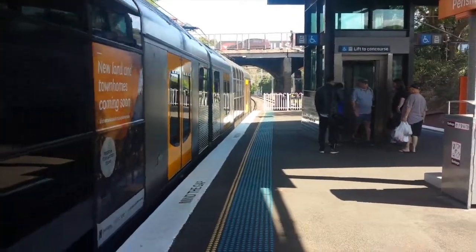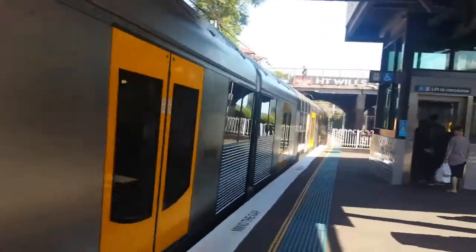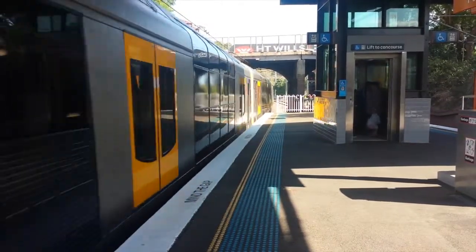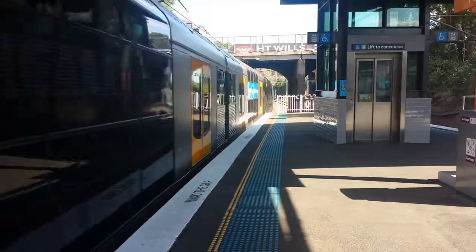Penshurst, and you see the transport vlogs here. I'm just here at Penshurst. You're departing from platform number 2. We have a Cronulla service. This train will be stopping next at Mortdale, as far as I know.